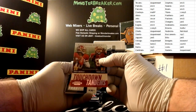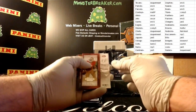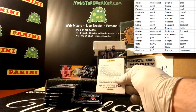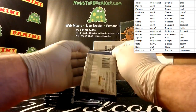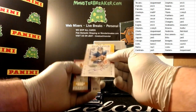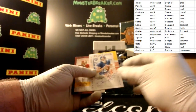Touchdown, RG3, Pierre Garçon for the Redskins. Ryan Nassib, autograph for the Giants, on-card auto. The Giants are going to DU. Non-numbered.